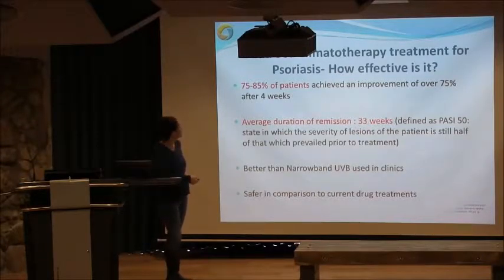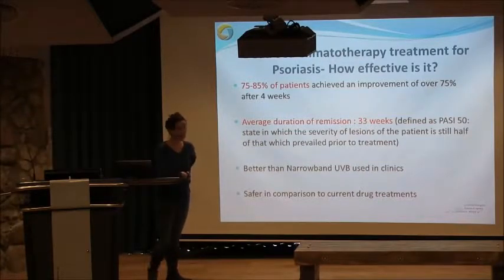So how effective is it? You see that about 80% of patients achieve improvement of over 75% of the plaque appearance after 4 weeks. The average duration of remission is 33 weeks. And these are better results than what is achieved with the narrowband UVB used in clinics. And of course, with less side effects, and it is safer in comparison to current drug treatments that are available today.